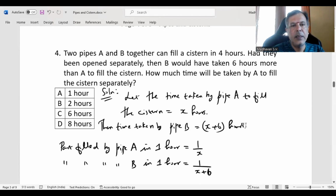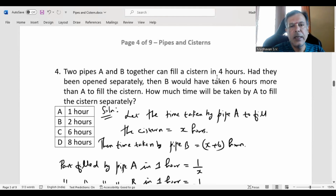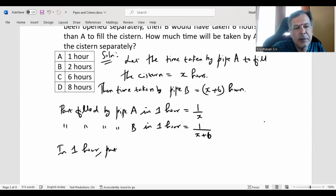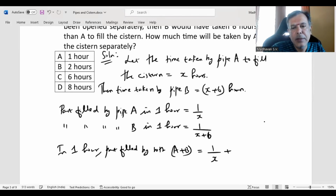Okay. Now, together they can fill the cistern in 4 hours, which means in 1 hour the part filled by both A plus B should be equal to 1 by X plus 1 by X plus 6. Since together they can fill it in 4 hours, the part filled in 1 hour will be 1 by 4.